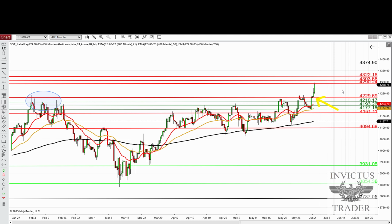Right now, we'll have to be vigilant and kind of just be patient and wait to see if this area turns into a range and we just kind of bounce around this area, attracting more buyers.